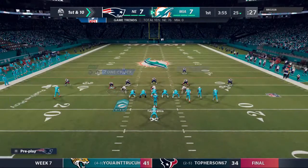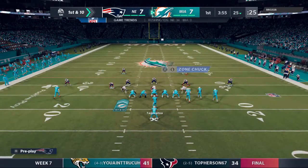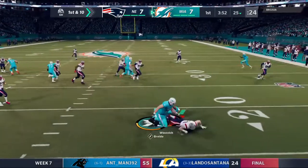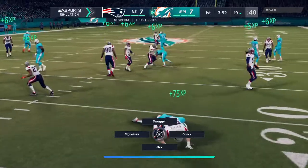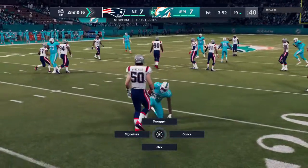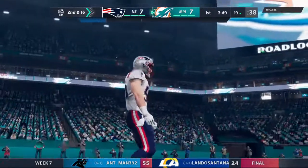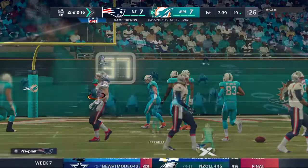Tagovailoa and the Dolphins come up 1st and 10 at their 25-yard line. They'll run for the first time here with Matt Breida. And he will lose yardage on the play, back at his own 19-yard line. That's going to go as a loss of 6, and it'll set him back for 2nd down.